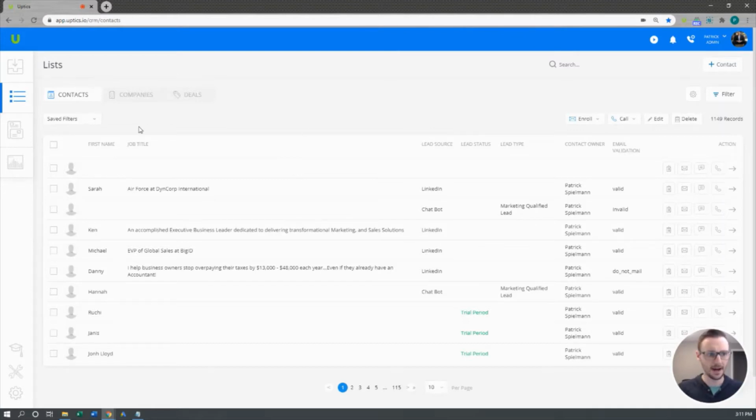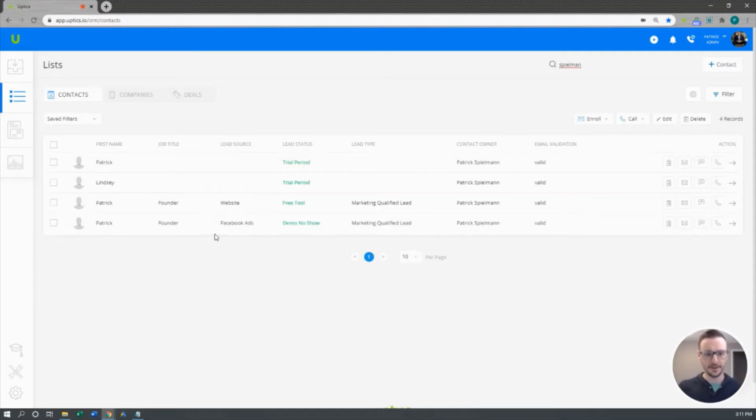So right now I'm in Upticks. And as I mentioned, any good sales automation platform is also going to serve as a lightweight CRM. And I've removed a bunch of fields to de-identify some of our leads because I'm in my actual account here. But let me just filter for my name. So any good sales automation, again, is going to be able to use your existing database as a starting point for either customer relationship management or lead management. There's really some subtle differences.